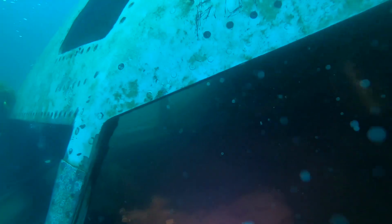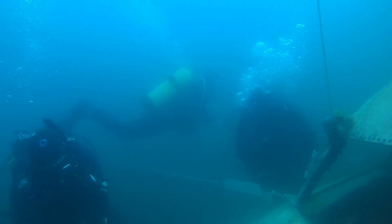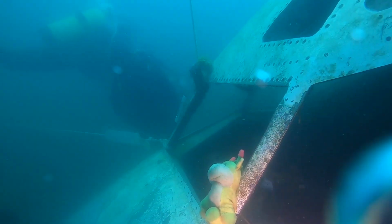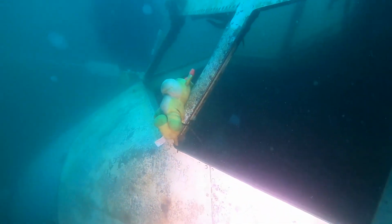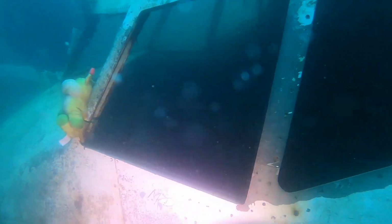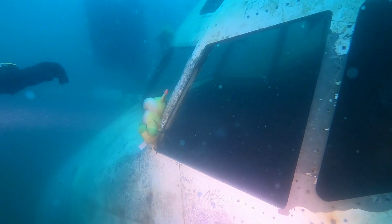Yeah, I was half expecting Joe to just swim through the cockpit here. Maybe the little hole in the top there, the sunroof right there. Come on, Joe. Next time, you can fit through there. I know you can. You do side mount, Joe, because that's very conducive to squeezing through tight spaces, from what I understand and what I've seen.